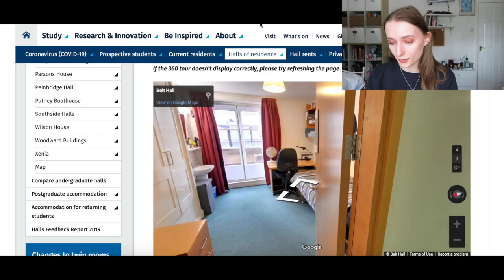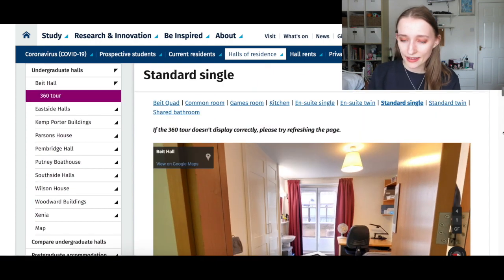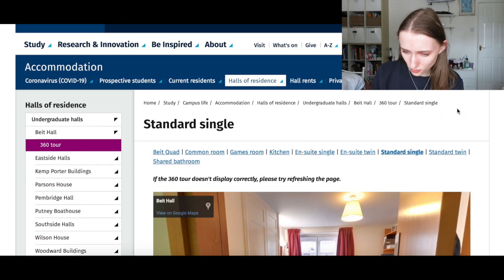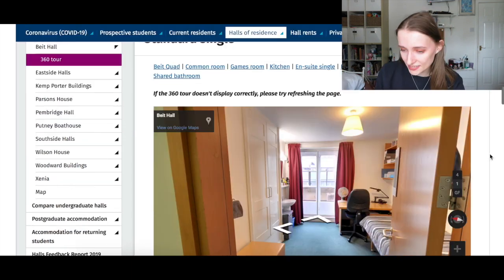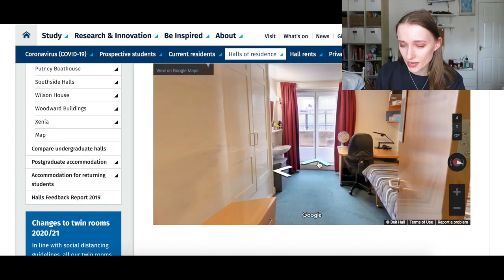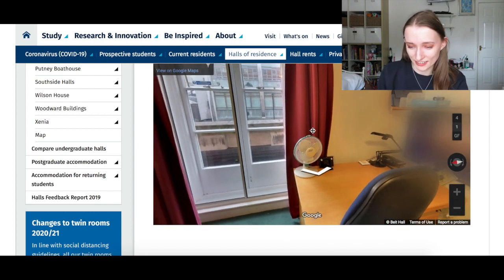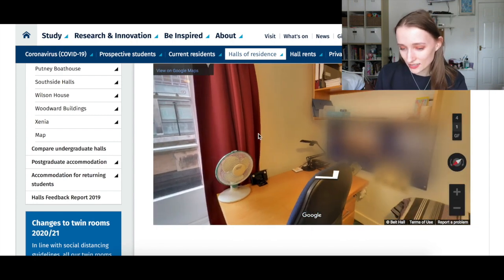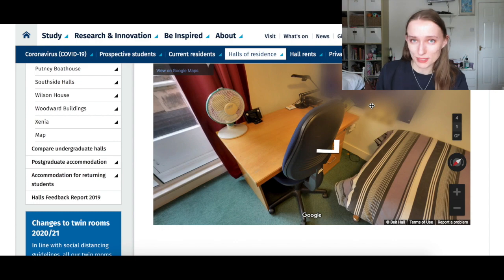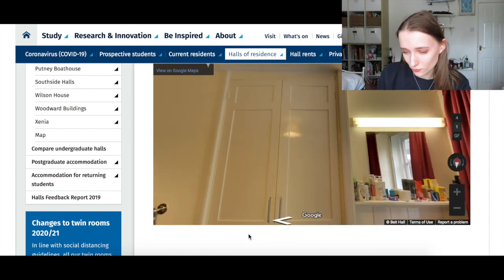Next one, Imperial. And Imperial, I thought their accommodation actually wasn't bad. And we're looking at a, what hall is this? Bite hall? It's a standard single, so it has shared bathroom and the wash basin in the room. The view in this one in particular doesn't seem that great, but I'm sure other ones have nice views. The desk is a bit small, especially if you remember the Birmingham one we looked at. A bed, and you've got like a wardrobe built into the wall.